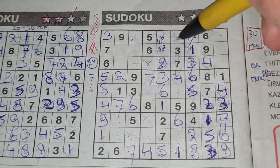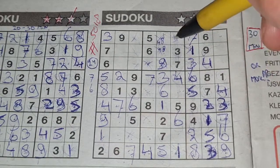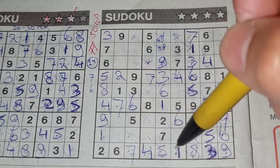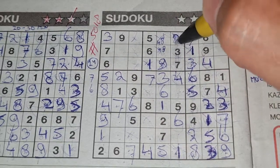The other pair in this big square are the numbers 1 and 2. The 1 is missing and the 2 is missing. We have a 1 in this column, so no 1 there. 1 should be here and a 2 goes there.